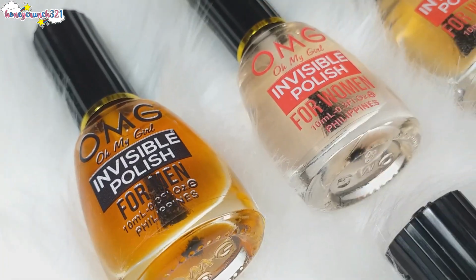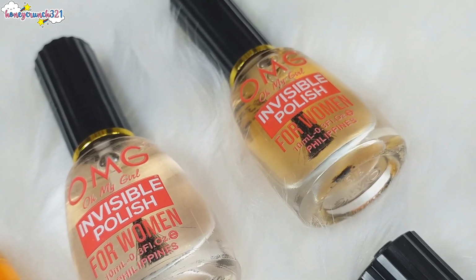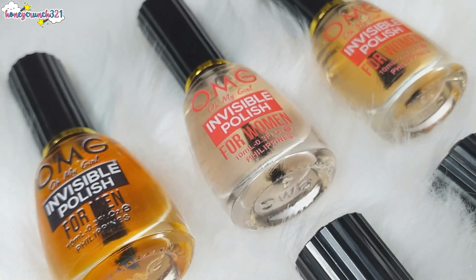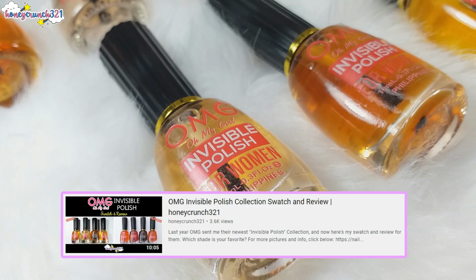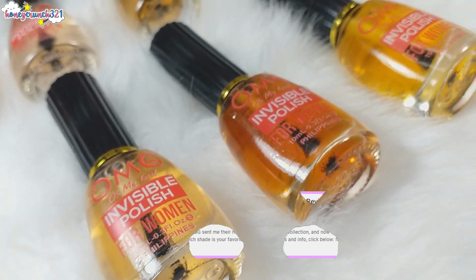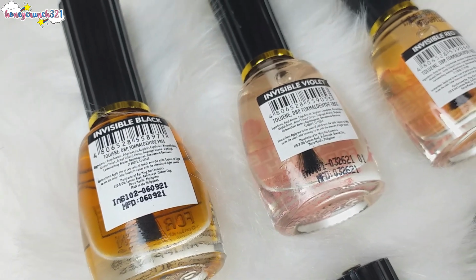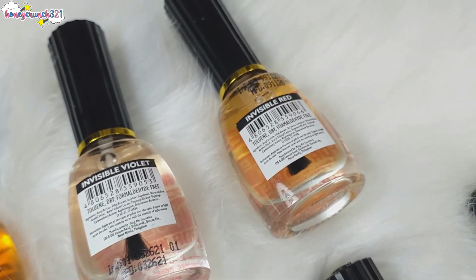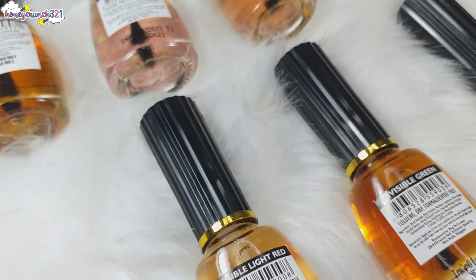If you're wondering how this nail polish works, well, you can see their real shades under the sun. It would look completely cool and vibrant under the sun. Check out my full swatch and review video for this to see the complete effect of this collection. We'll surely post a video swatch for Invisible Green and Invisible Peach once it gets sunny again. It has been raining a lot lately, so I can't feature the full effect of it.